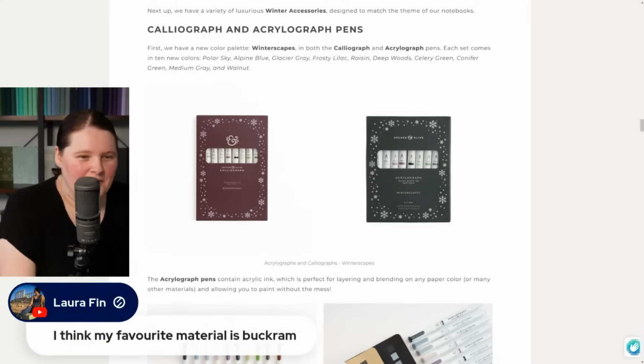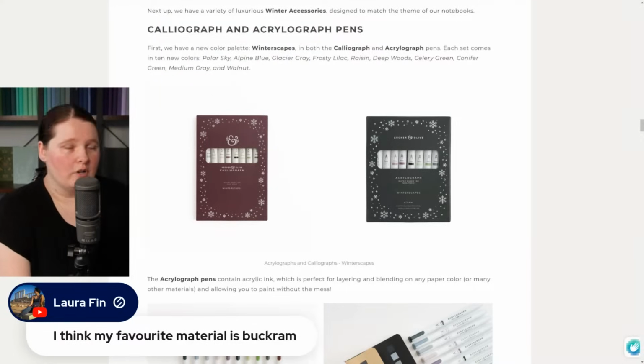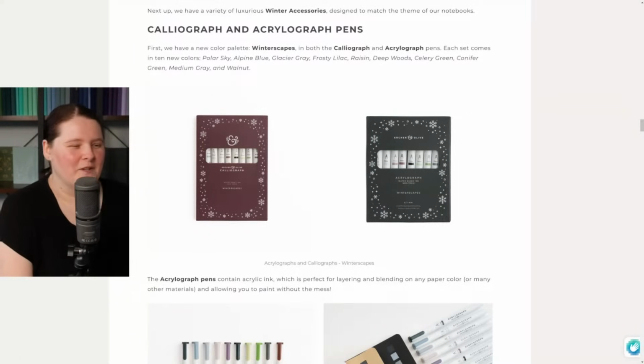Yeah, you think your favorite material is buckram? I think that my favorite is probably buckram as well, because it's like the best of both worlds. It has the durability feel of the vegan leather, and you could spill water on it. Don't spill water on your notebook, but you could, and it would probably hold up. But it also feels a little bit more like linen. It's got that linen-esque texture.